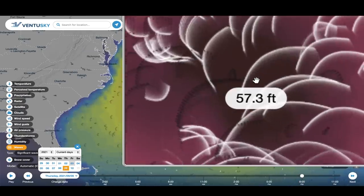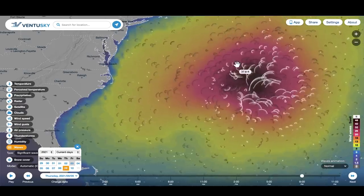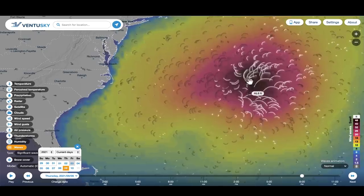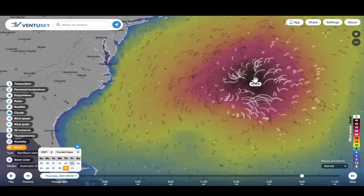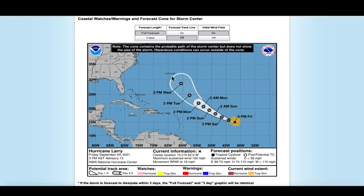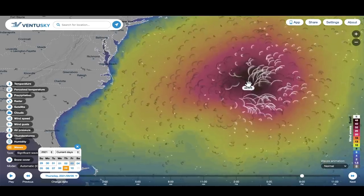There you go, 57.3 feet. This is over here at VentureSky.com. These are the forecasted waves associated with this storm, and those are headed right towards Bermuda, or at least right now, the model is showing just maybe to the right, but it looks like Bermuda is going to end up in that cone. And if it does, it could be tangling with 40 and 50 foot waves.